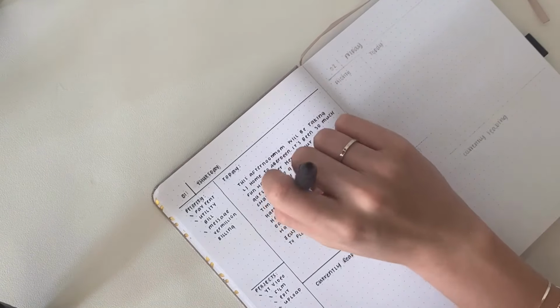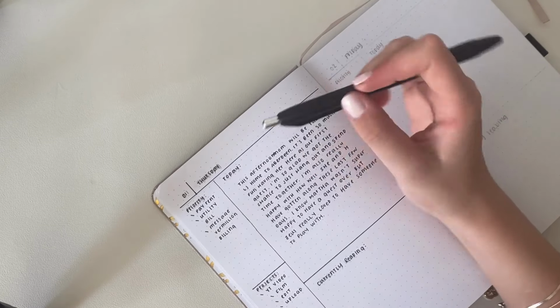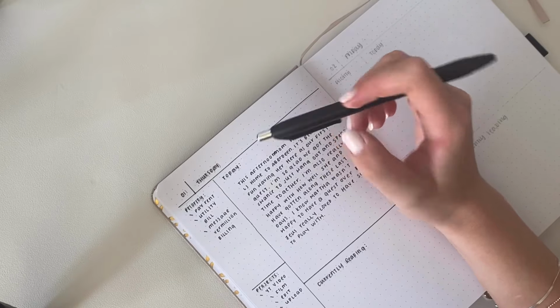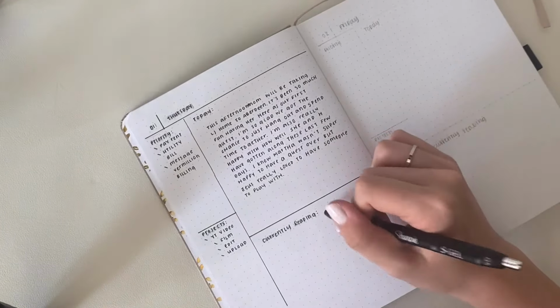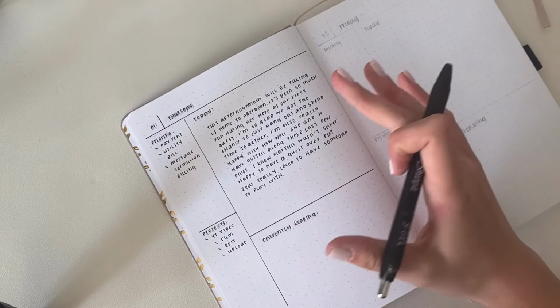Okay, I think I'm going to call this good. My sister came to visit and stayed with us for a few days, so I just kind of talked about that. I'm currently between books at the moment, so I'm going to fill this in probably tonight when I figure out what I want to read. But this is the general setup.